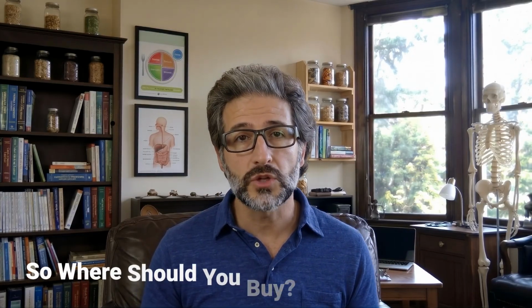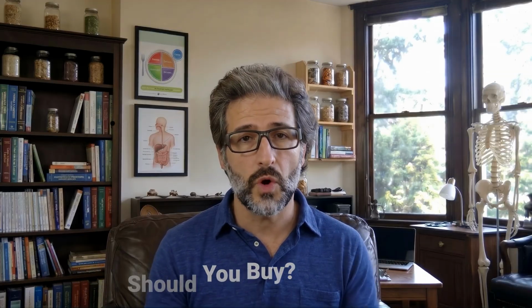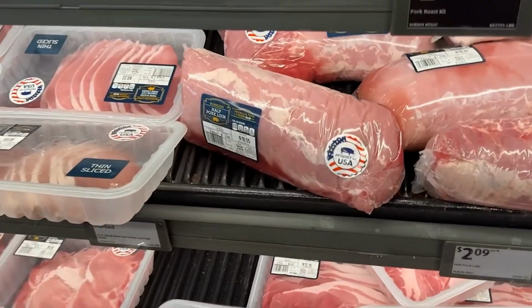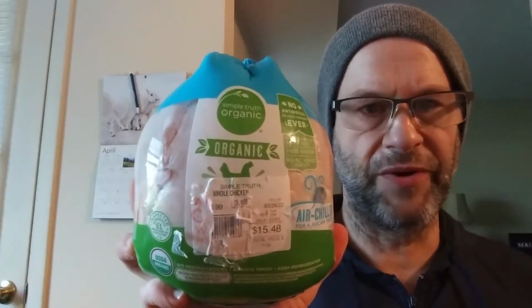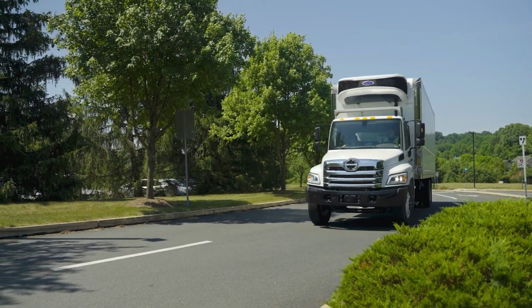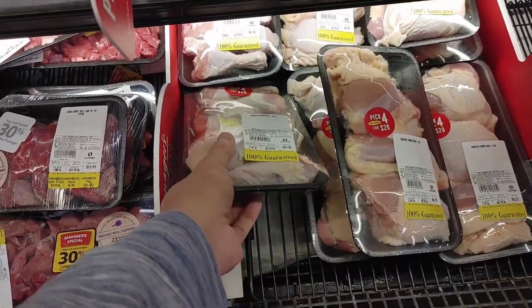So where should you actually buy this stuff? That depends on whether you value convenience or quality more. Supermarket meat has a dirty little secret. That fresh chicken sitting in the case? It probably left a processing plant in Nebraska a week ago, traveled halfway across the country in a refrigerated truck, then sat under fluorescent lights waiting for you.